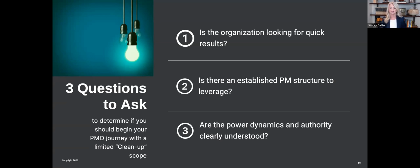And then again, the power dynamics. Are there power dynamics, and is the authority clearly understood? I'm sure as practitioners, we've all experienced that where you get this PMO to the rescue sort of approach when you first kick things off, and then you find, well, I'm not giving up that part of my team's role. I'm not giving that up. I'm not going to be told what to do. I don't want to lose my PMs. There's all that we have to deal with and go through to really hardwire PMO into the organization. And if that's not really clear, again, I would start small and make sure that all gets worked out, and then launch yourself into a long-term.